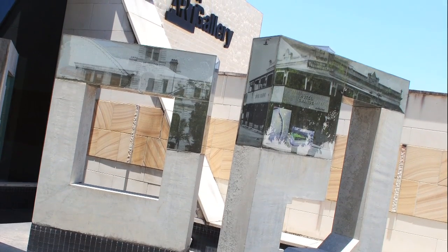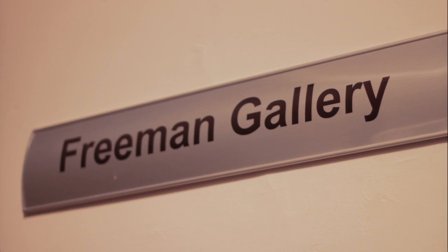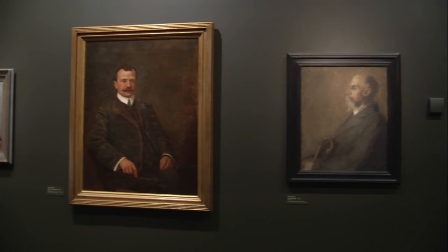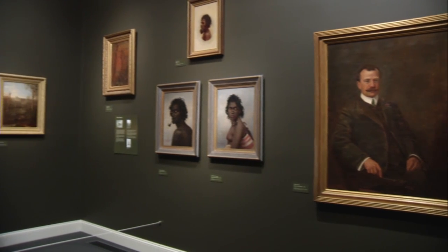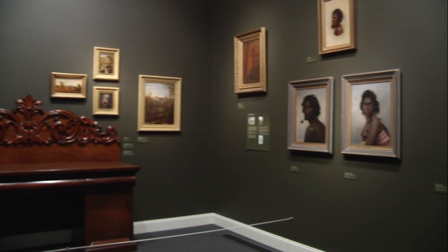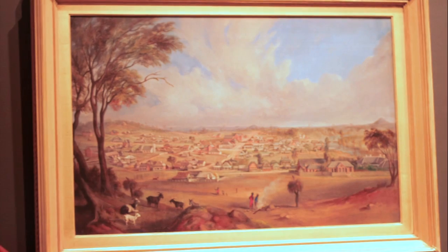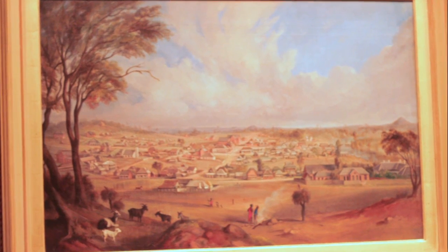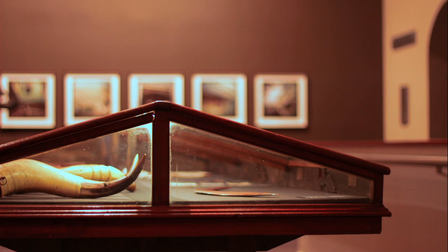So the heritage spaces offer a really great place to view our collection. The collection started in 1951 and it's developed significantly since its inception. The Freeman Gallery in particular is a great space to view artworks from the collection. A really good example is a painting by William Francis Emery, which was painted in 1961/62. It depicts a view of Ipswich from Limestone Hill.